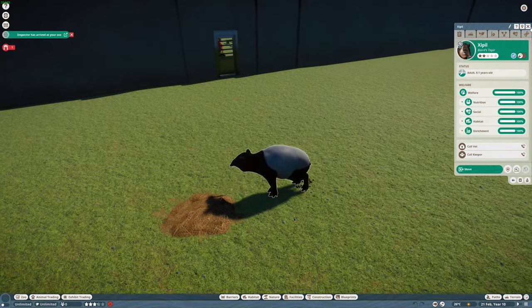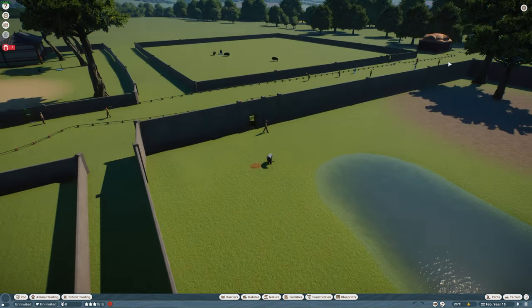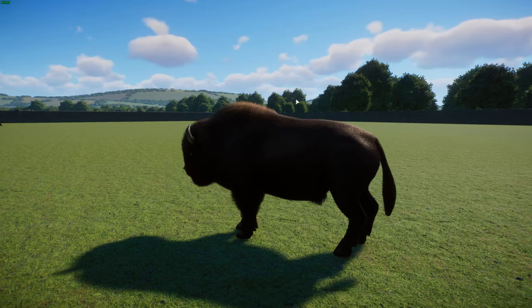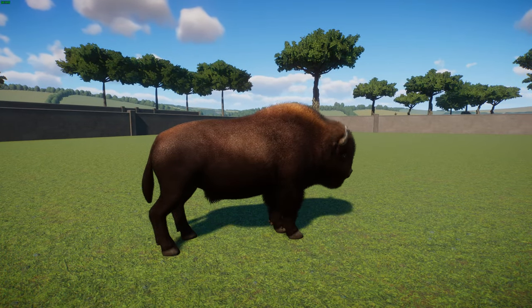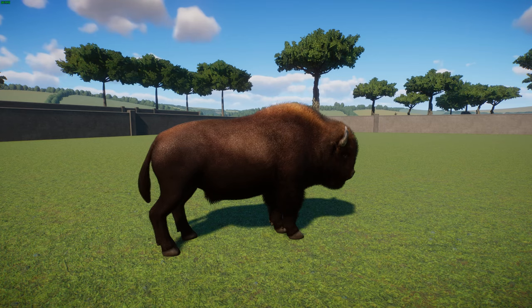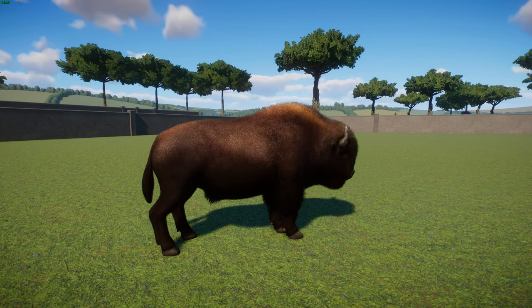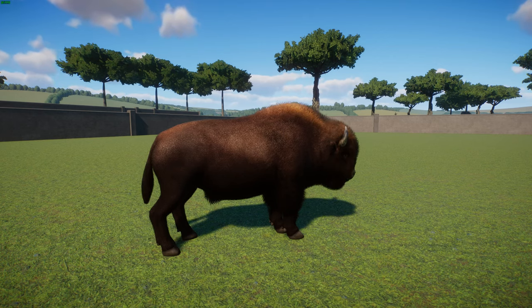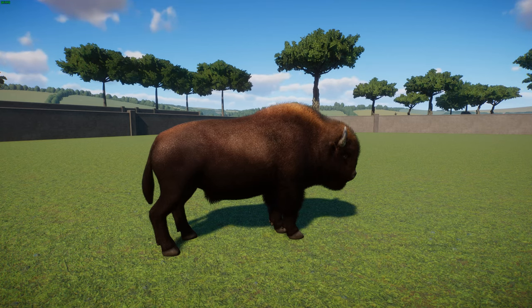And now we get to move on to the next animal. This has to be one of my favorites, it's really, really cool. This is the bison, or the European bison. This guy is the other species of extant bison, compared to the American bison. These guys are the heaviest land animal in Europe, and pretty much died out, or almost died out. It was a really sad story.